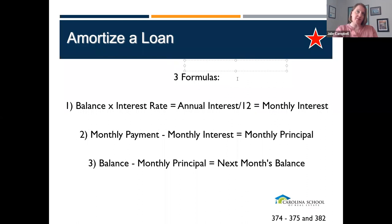These three formulas can also be referred to as three steps. Every month that we amortize a loan, we need to do these three steps. So the first month, we have to find the monthly interest, the monthly principal, and next month's balance. And to amortize a loan, you do these three steps for the life of the loan. Is it a 30-year loan, a 15-year loan, whatever?